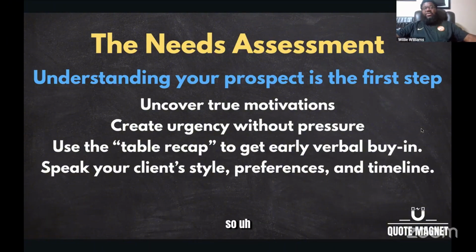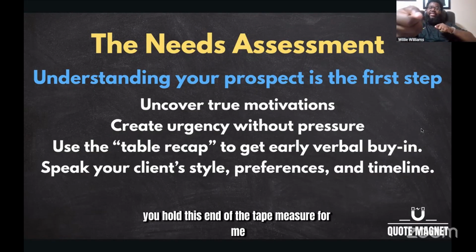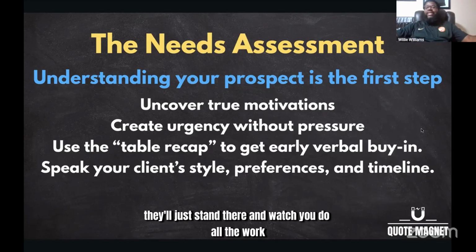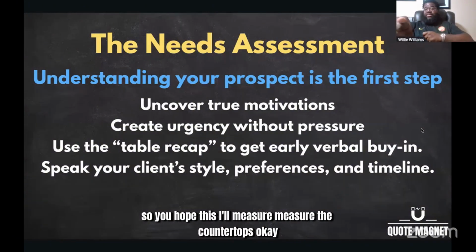All right. So I'll take some measurements. You hold this end of the tape measure for me. I want to get you involved, right? This is also key. You want to get your homeowners involved. They'll just stand there and watch you do all the work. That's not engaging. We want to get them involved. So you hold this, I'll measure the countertops.